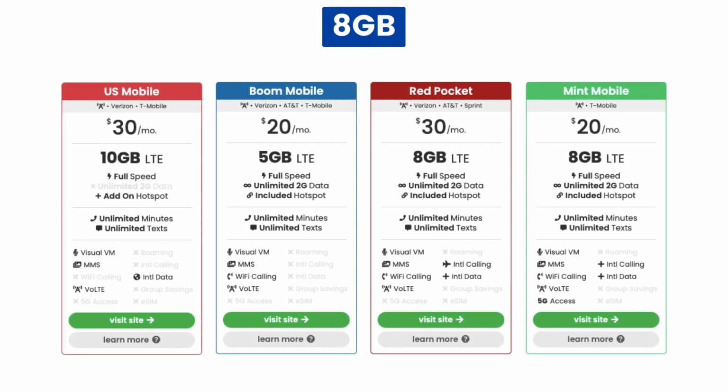Moving on to the best 8 gig plans, here we have US Mobile, Boom Mobile, Red Pocket, and Mint Mobile. Do note that a lot of times there are some unlimited plans that are cheaper than 8 gig plans. However, there are still some great deals out there, and here they are.